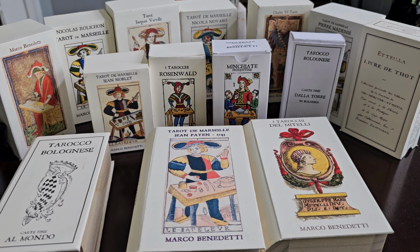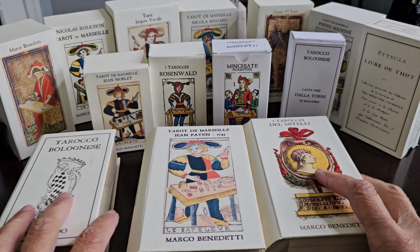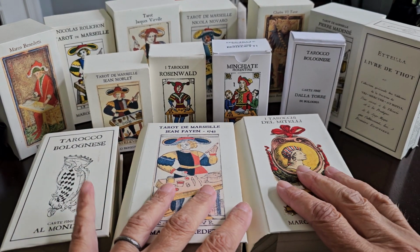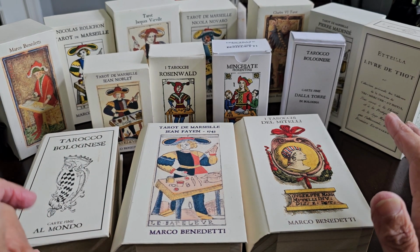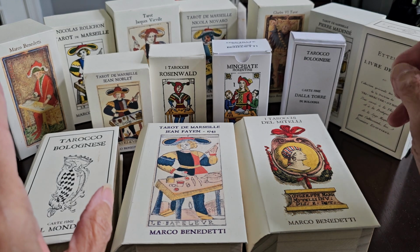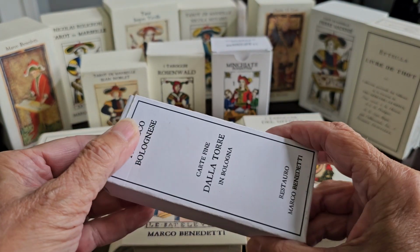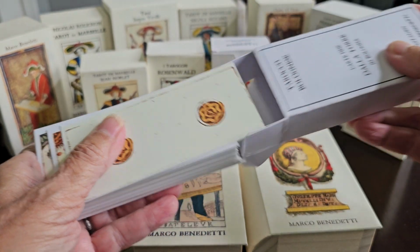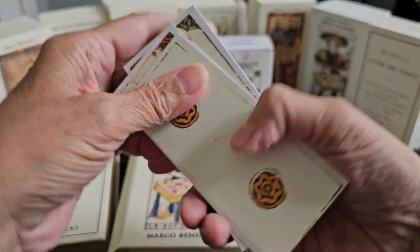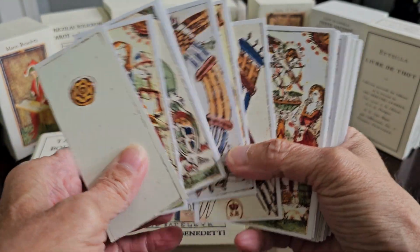So then once I saw that Marco was creating other decks, you know, besides those on Make Playing Cards, I started to check them out. And I'm not sure in what particular order I purchased these, but for example, the Fina della Torre. Now, I already had a Fina della Torre published by another publishing house, but I really wanted to see what Marco had, and I loved it.